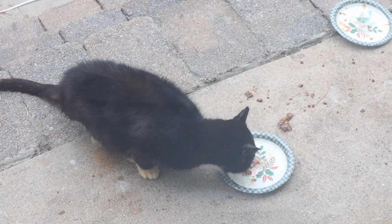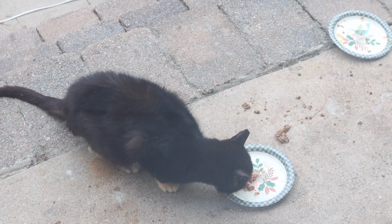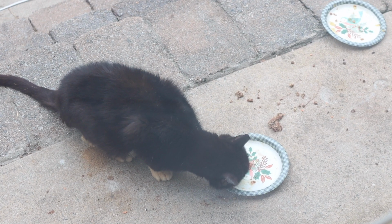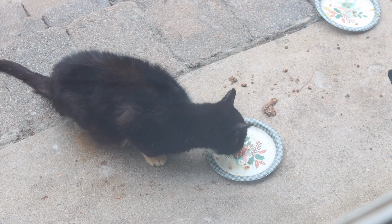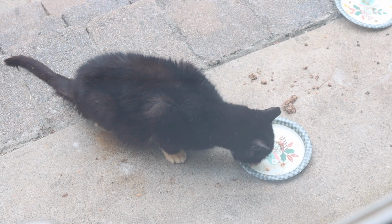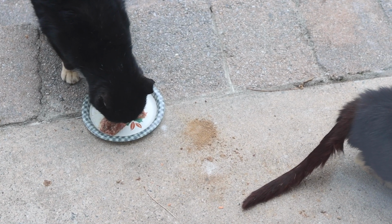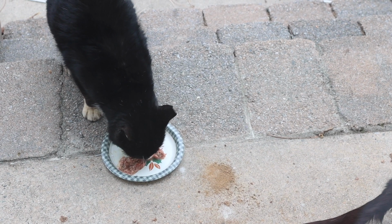And that stuff that you see on the cement next to him, that's frozen food because it's 18 degrees out. So some of the food that I put out yesterday that they did not eat just froze. I know it doesn't look that appealing, but that's what it is. It's frozen food. Hydrox has a very good appetite. Okay, so Hydrox has eaten another 2 plates of food, and Ditto just showed up. So I gave Ditto a plate of food and he's eating it too. So it looks like these cats are really enjoying the homemade raw food.